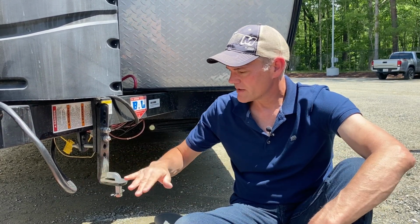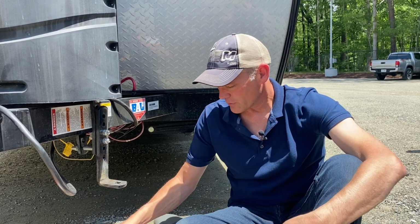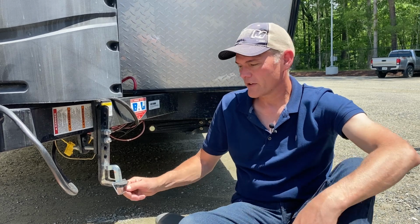Now, this system is fine, but it presents a problem. You have 2 different items that if you lose either one, you're in trouble. That's why recently I purchased these pins. These are great. These pins lock down like the others, but the Cotter key is built in. That solves a lot of problems. Because you can lose these Cotter keys, I want to branch now into number 3.